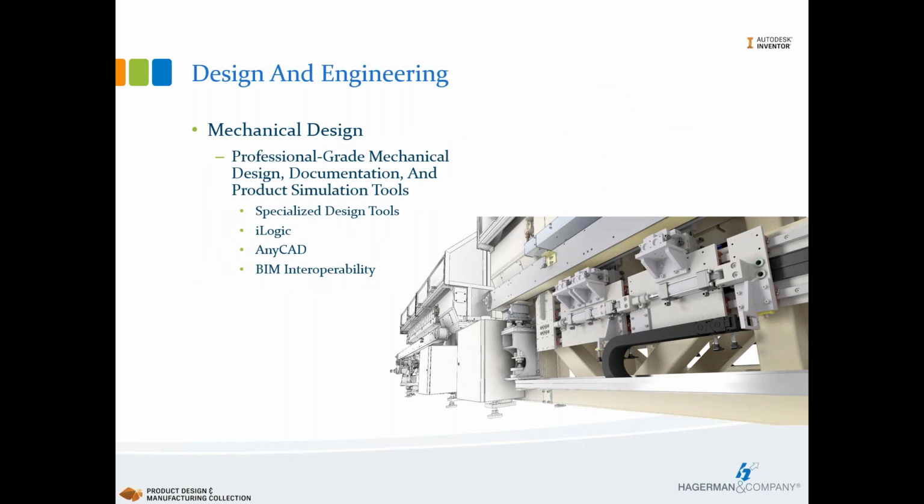So as we start looking here on the design and engineering side, we're going to dive into the mechanical design. And mechanical design is built around the 2D and 3D. 2D AutoCAD, 2D Inventor, and 3D parametric design inside of Inventor. Flexible modeling changes and tools for parametric and freeform design. As the model updates, the drawing updates, vice versa.